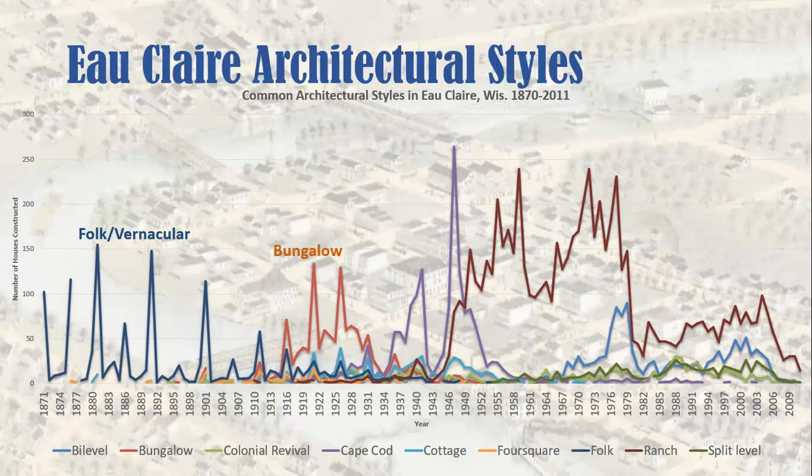Then in the 19-teens into the 1920s, we see a rise in the popular bungalow style here in Eau Claire. That would then fade throughout the 1930s. And then in the 1940s, just before World War II, and if you look at that chart, you can see World War II in there, you see a small rise in Cape Cod construction and then a sharp decline. And then in those immediate post-war years in the late 1940s, another steep rise in that Cape Cod style.